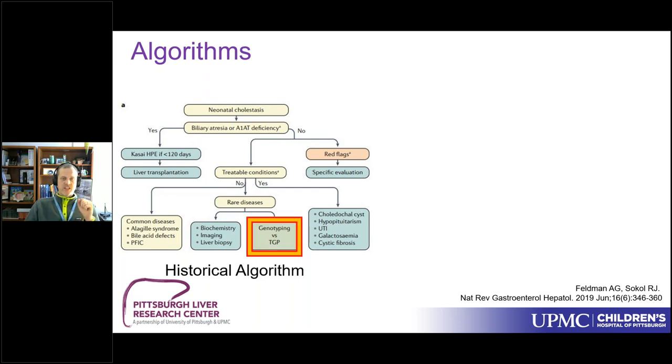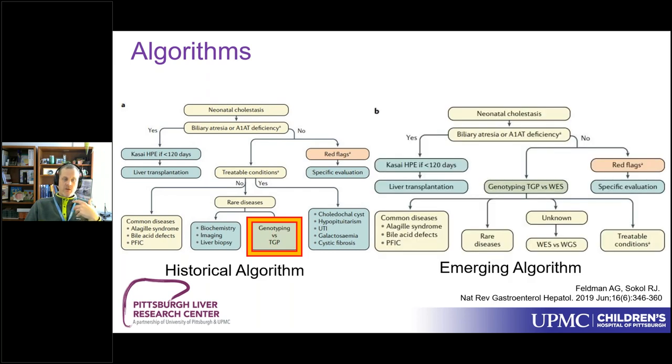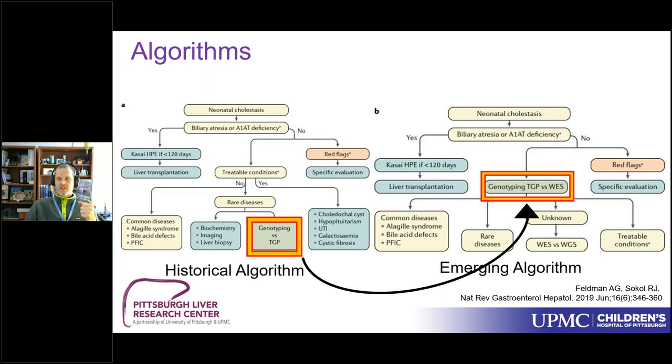Now, this has really evolved over time. This has paralleled the accessibility of genetic testing and the cost, as these tests have become much more cost efficient to send. And so now newer algorithms have really reshuffled the algorithm. The reshuffling has mainly been in how we approach genetic testing in these children, and it has moved much further up the algorithm, which is: if it's not BA, if it's not alpha-1, we send genetics, right? That's, in a very simplistic form, how these children are approached today in the clinic.